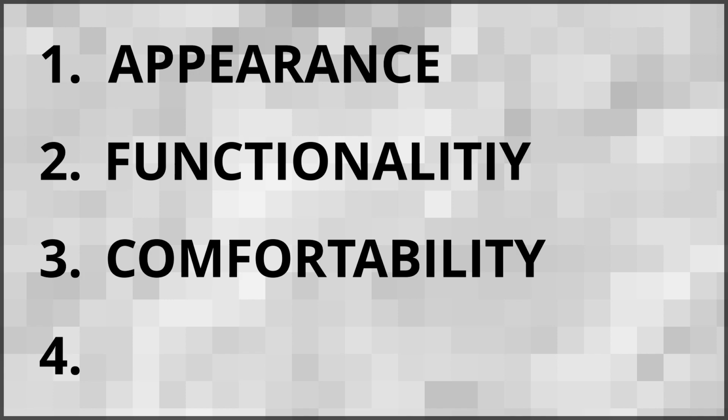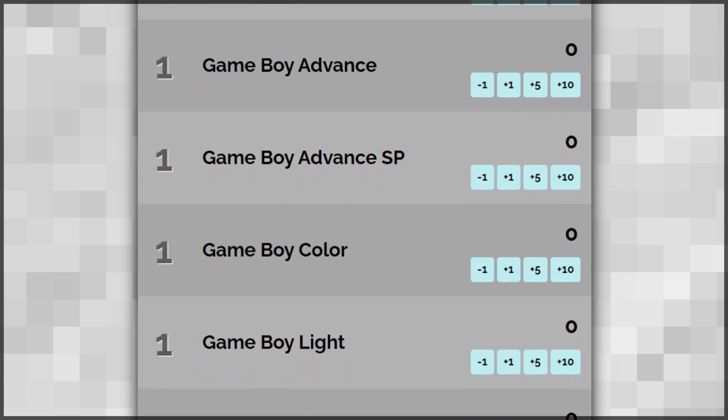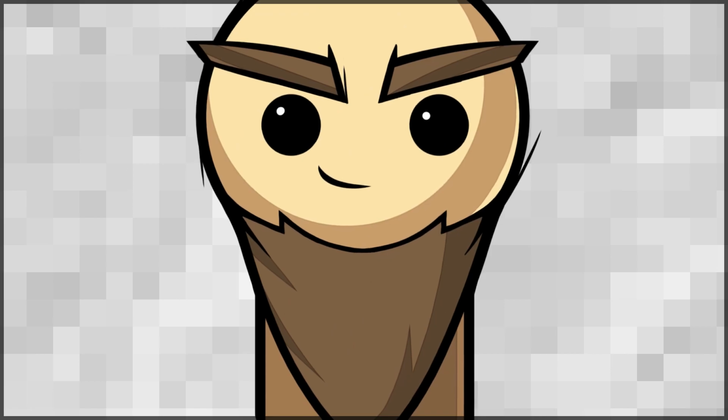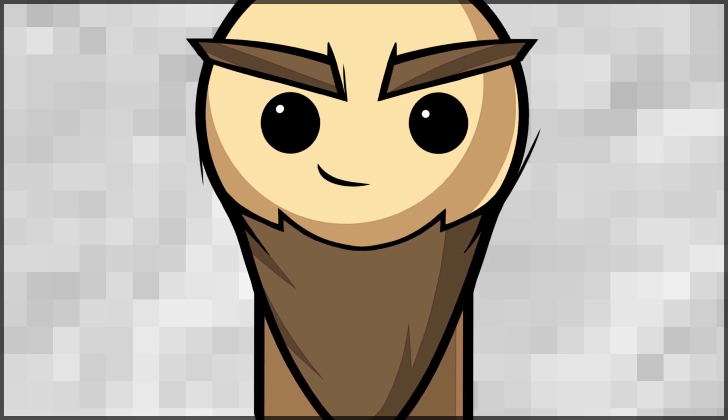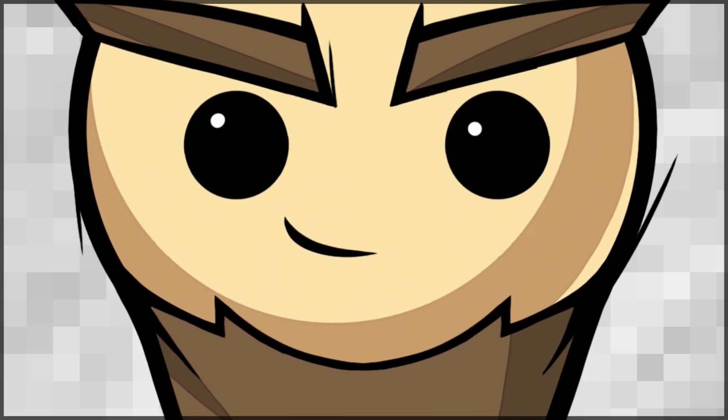And finally, we've got the does it need to exist category. This essentially measures the need for the system at the time of its release and also looks a little bit at its overall lasting legacy. And once we've scored each system, we're just going to add the numbers together and get a score out of 40 and rank each Game Boy accordingly. Also, I think I forgot to mention this, but each category is scored out of 10. Alright, that's enough intro, let's get into it.